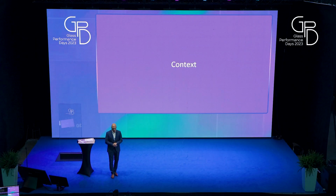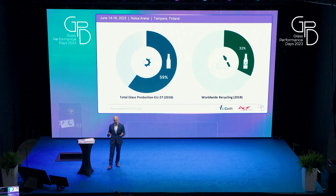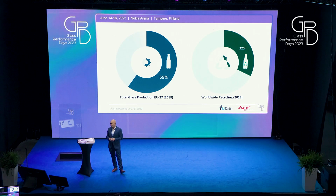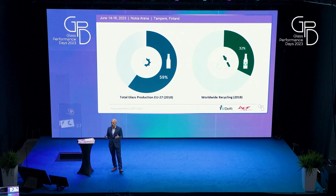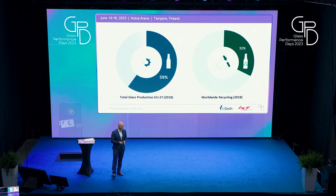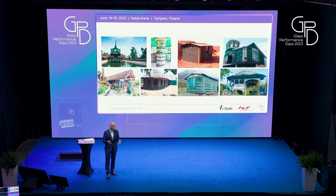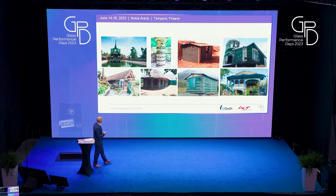So the context is the following. We produce quite a lot of glass bottles in Europe, and around the world there's a lot of production of glass bottles. But the recycling and reuse of it is quite minimal. What happens is that these bottles are usually dumped or placed in rural areas in the world, African countries, Asian countries, Southern American, and more. The local communities there use these bottles and start building homes, shelters, and other structural elements and buildings.